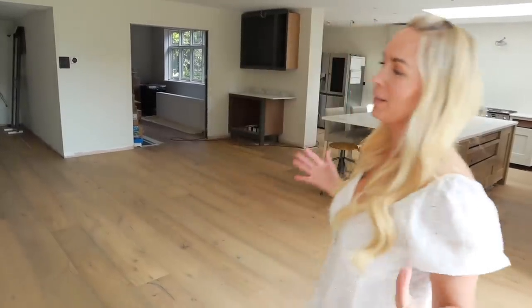Okay, so now I'm gonna give you a bit of a home update and show you a few new things, like the floor is now down and we've got our countertops as well. The floor has made the room feel so much bigger. Before we had it down, it was literally just cement. You can see Kiki's got a new favorite spot over there.